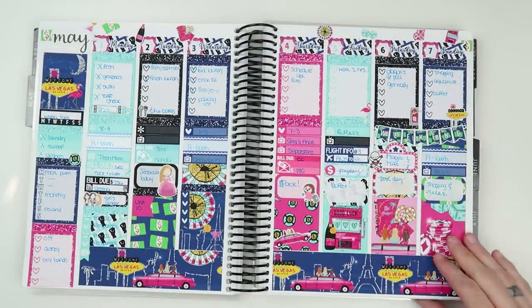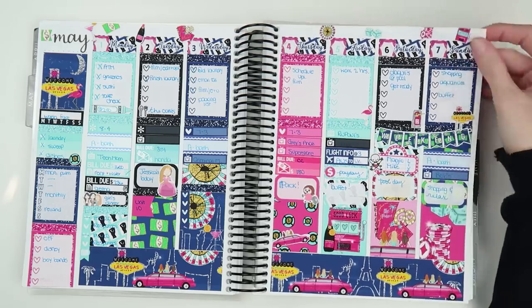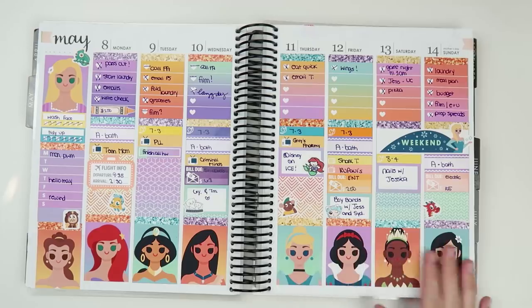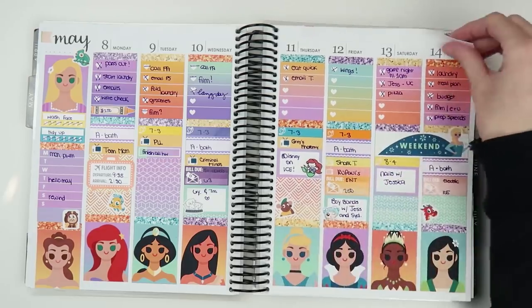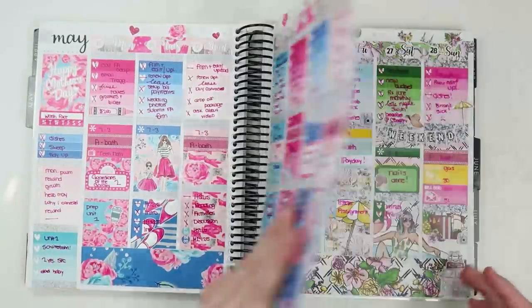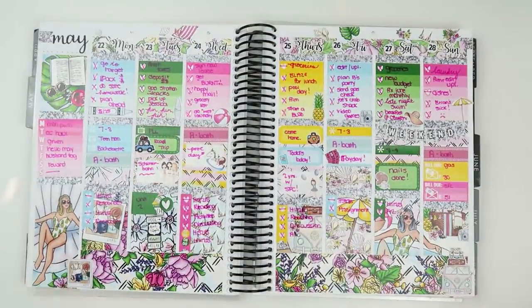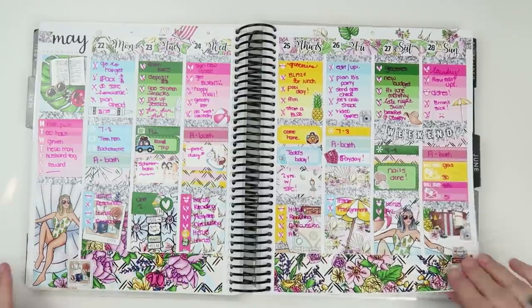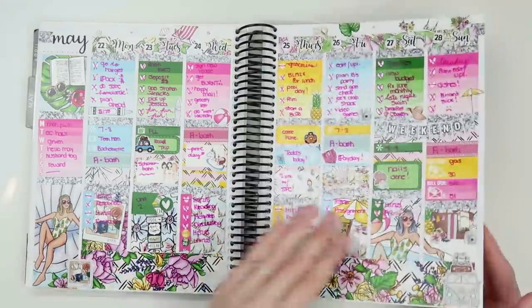Vegas spread, because I went to Vegas again, like a crazy person. I loved this Odd Loop princess kit. This was so cute. I did this for Disney on Ice. And then the Mother's Day spread. This mystery kit, which is kind of crazy. We used it for Schlitterbahn, but it's kind of crazy, but also pretty cute.